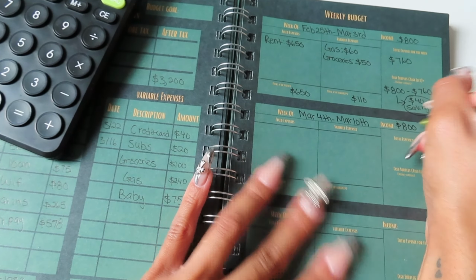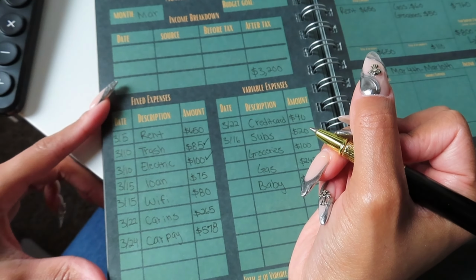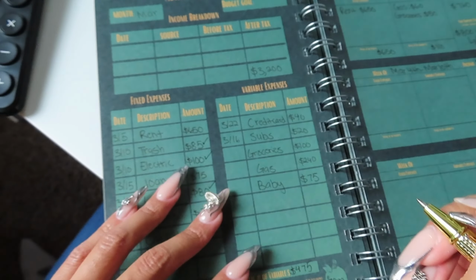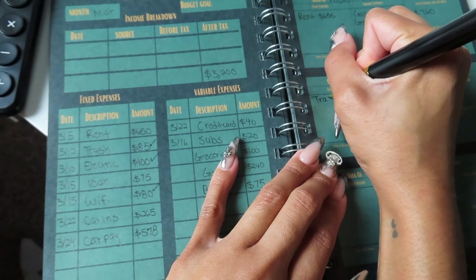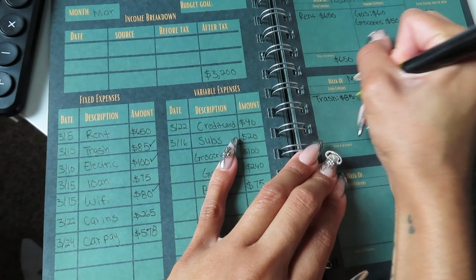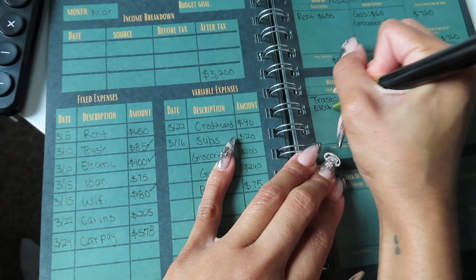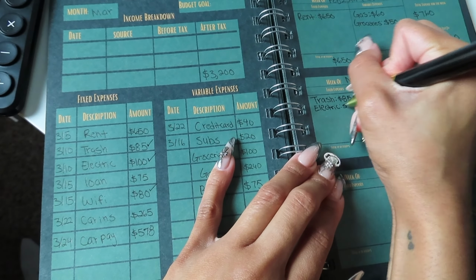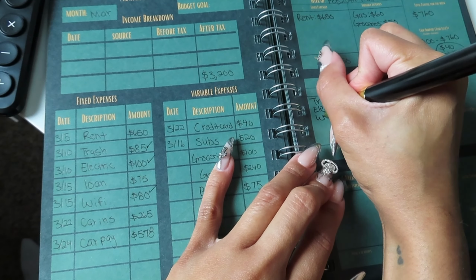So let's see what we have coming out here. We know we'll have trash that's going to come out on the 10th. We'll also have electric, and then we're going to go ahead and possibly cover the Wi-Fi with this check as well. So let's go ahead and put trash in here, which is going to be $85. Then we have our electric for $100. And then we also have Wi-Fi for $80.